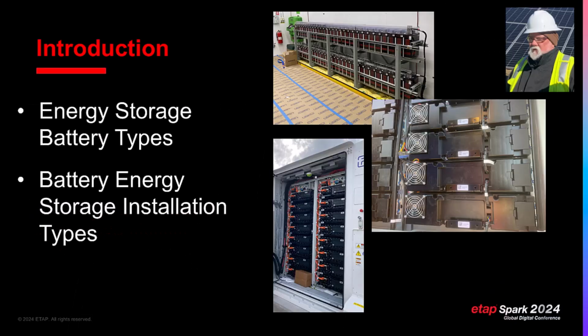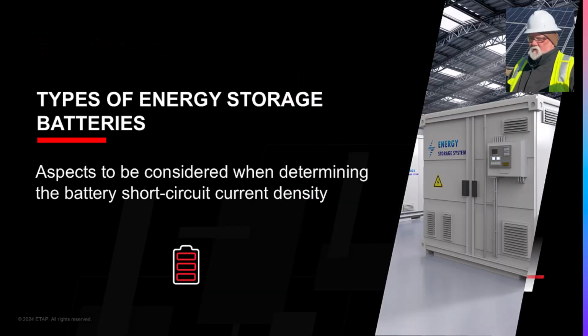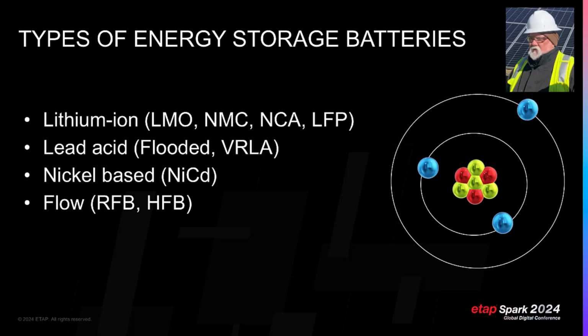I'm going to talk about energy storage battery types and battery energy storage installation types. Types of energy storage batteries. Aspects to be considered when determining the battery short circuit current density. Types of energy storage batteries: lithium ion, lead acid, nickel based (nickel cadmium), and flow.